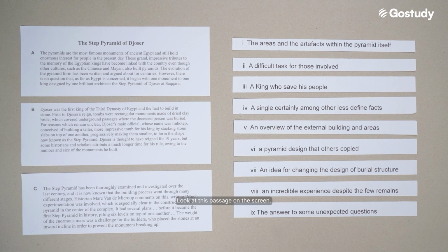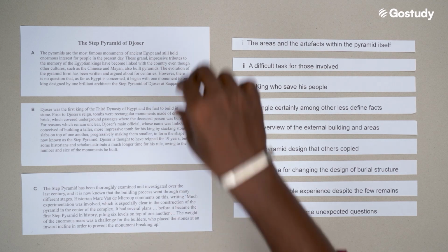Look at this passage on the screen. All the paragraphs are labeled. Now let's read the first paragraph and try to understand what it is talking about.